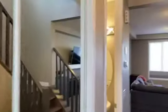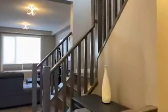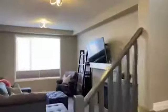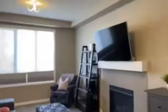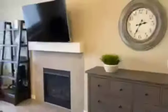Okay, so we've got the tall doors here. I guess they're just about 9 feet tall, just under 9 feet tall. We've got the wooden railing. They've got upgraded blinds throughout the whole house, gas fireplace, tons of room. Look how big this living room is. It's so big.